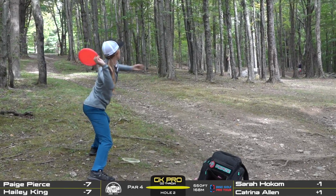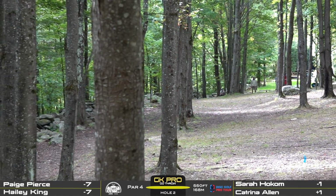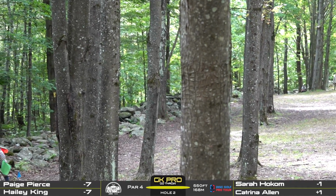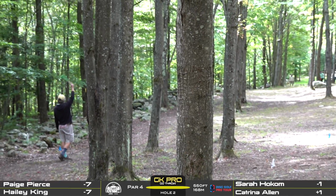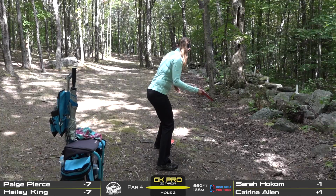So I'm just trying to flick this one around the corner to get in position. Little too much angle on that. Turns into a roller, but I stay safe. And there is a backdoor gap over there. It's just a little bit tighter.